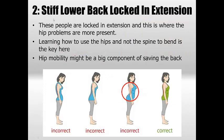The next one is when people are locked in extension too much. So this would be the example here, where the hips are tilted too far forward, and they're really jammed up through here. So again, it's learning how to mobilise the hips. The hip mobility could be a big problem. Could also be a lack of strength.